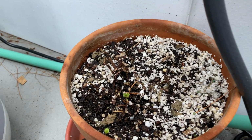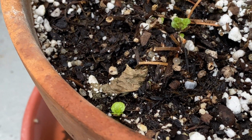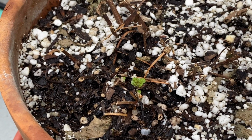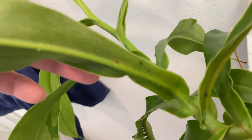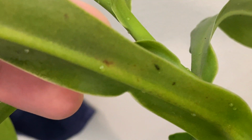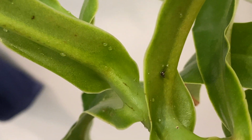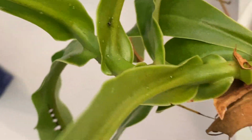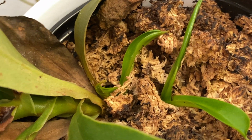The mint plant dried up completely, and here you can see some new growth forming. Pitcher plant is secreting some sticky material on the back of the leaves, and here you can see some insects getting stuck on the secretion. Beside that, the new growths from the pitcher plants is getting bigger.